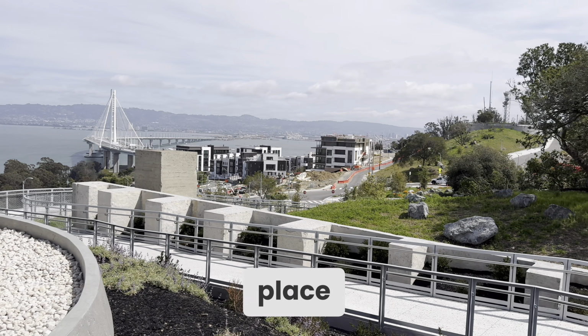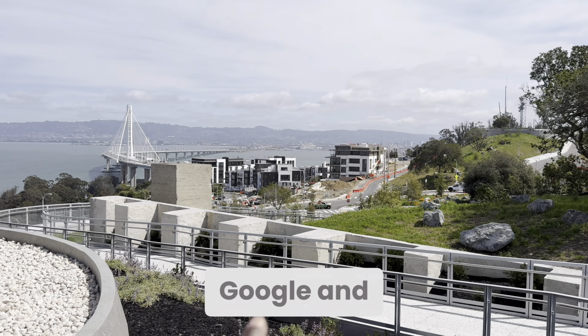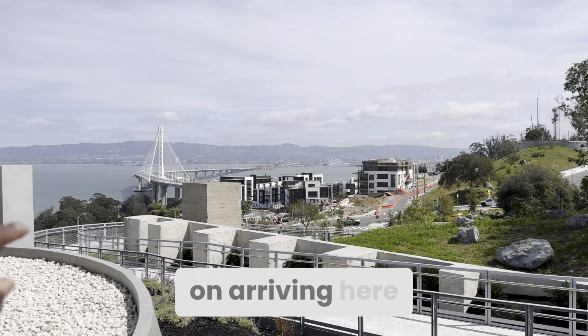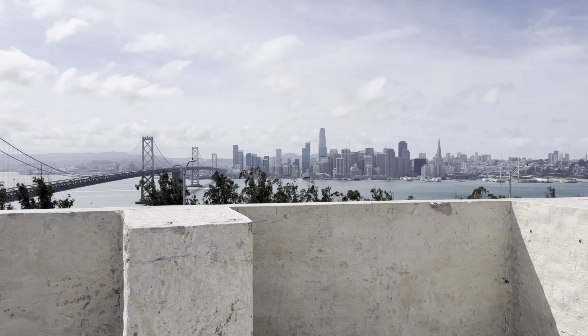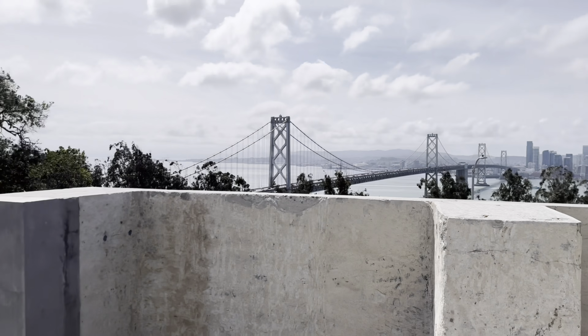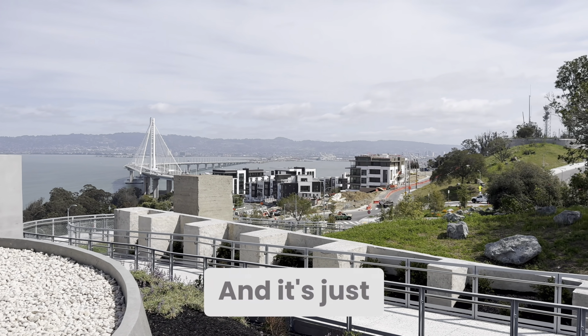So this is a great place. Make sure you put it on your bucket list. You can always Google and find out directions on arriving here. It's quite easy. But once again, this is my favorite view of the city right over here, just looking from the top area here. And it's just a great park.